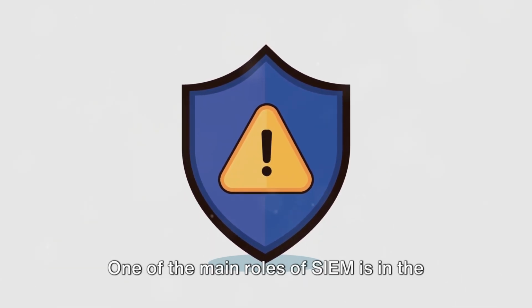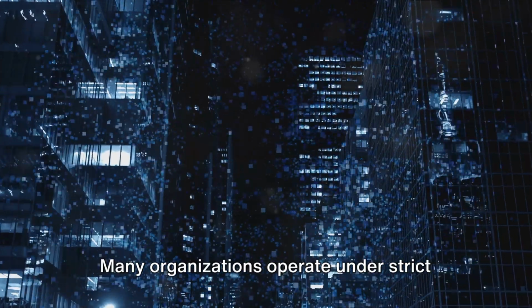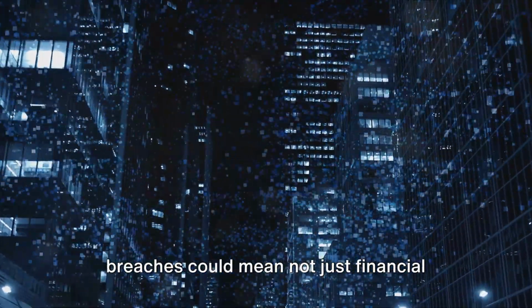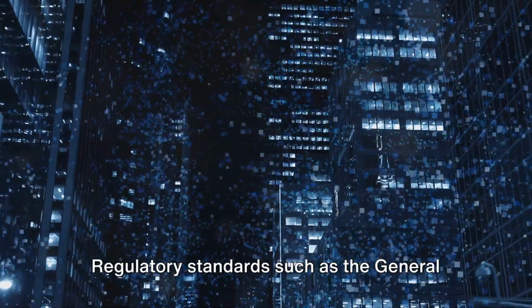One of the main roles of SIEM is in the realm of compliance. Many organizations operate under strict regulatory environments where data breaches could mean not just financial loss, but also legal repercussions.